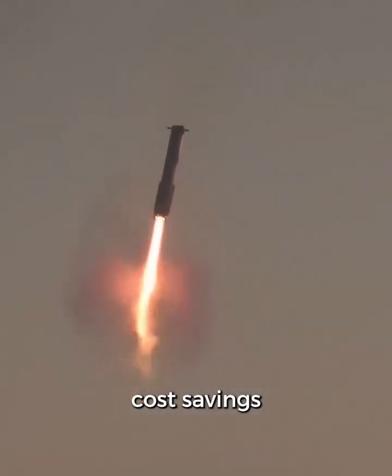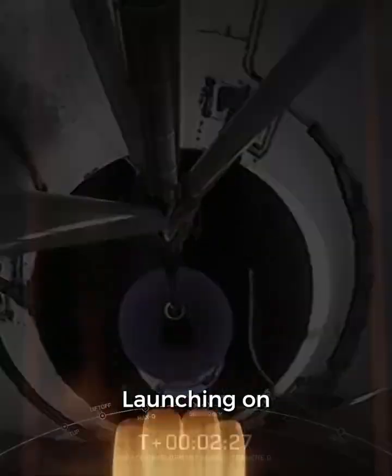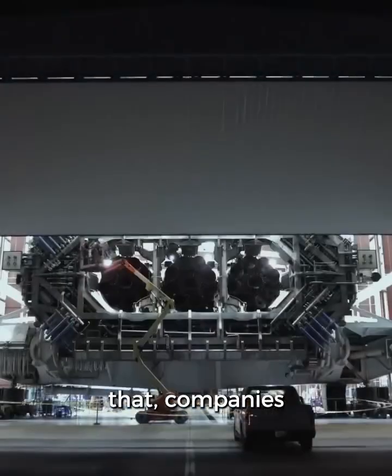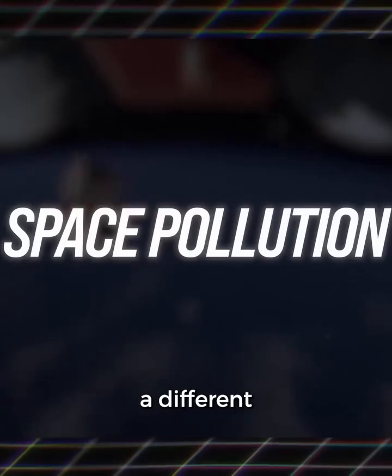But these cost savings don't just benefit SpaceX, they open up access for more companies. Take a small satellite startup, for example. Launching on a reusable rocket makes their mission far more affordable. On top of that, companies can share payload space, making it easier for ever smaller missions to get off the ground. But this creates a different kind of problem.